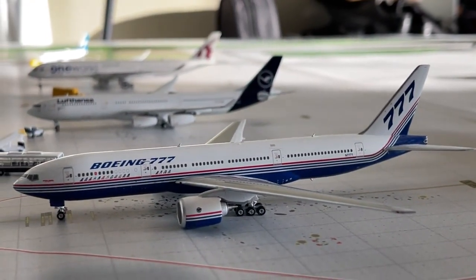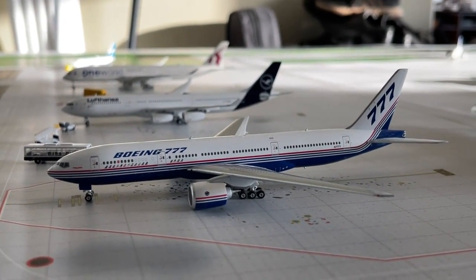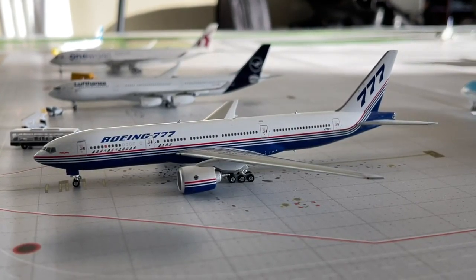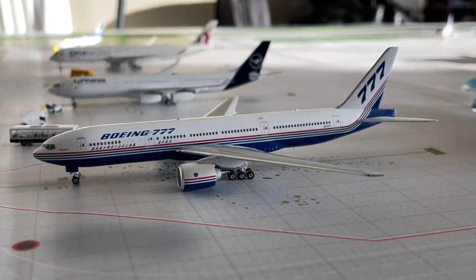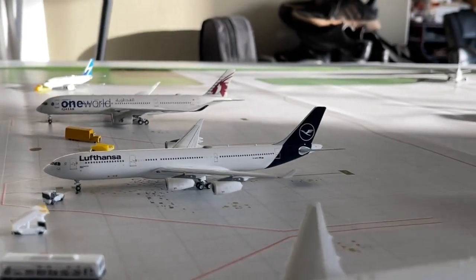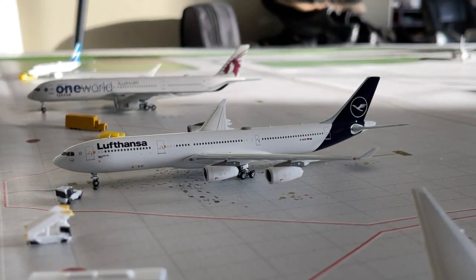Over here at the heavy hard stand pad gates, or whatever you would like me to call these, we have the house livery Boeing 777. This guy's actually going to be getting painted into the American Airlines livery soon. This guy flew a ferry flight, and he's going to be heading over to the One World hangar here in a little bit.